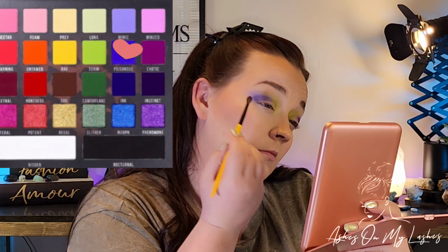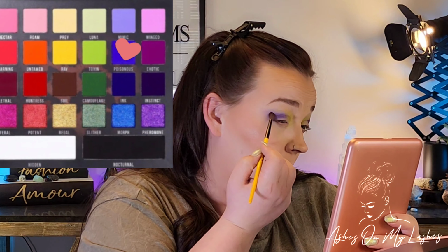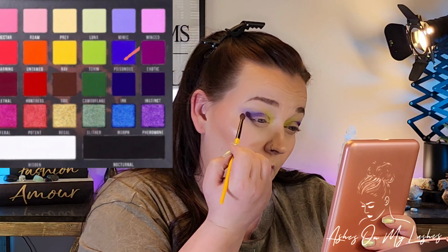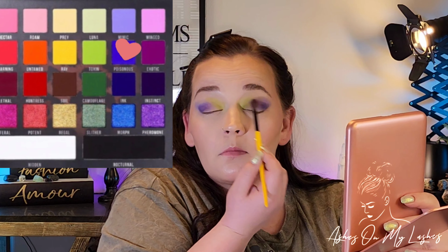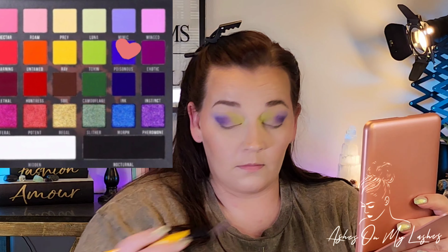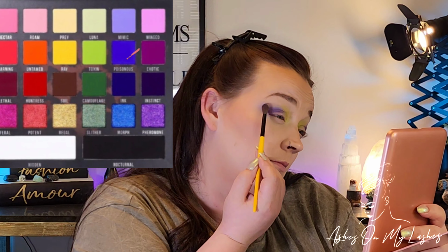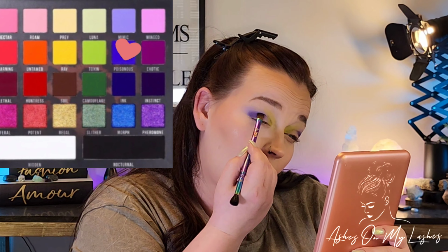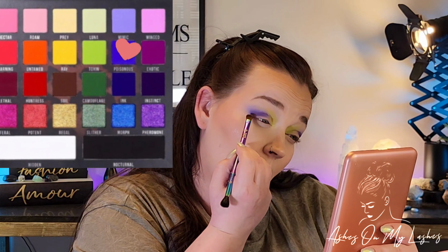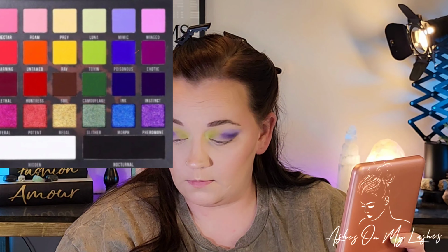So then I purchased this palette because she was taking it off the site. It's one of her first palettes, and she's taking it off to make room for newer things. So, I wanted to hurry up and get it because it was 40% off, and I didn't want to not have it in my collection because I've heard so many good things about this palette. But for some reason, it just isn't working for me.